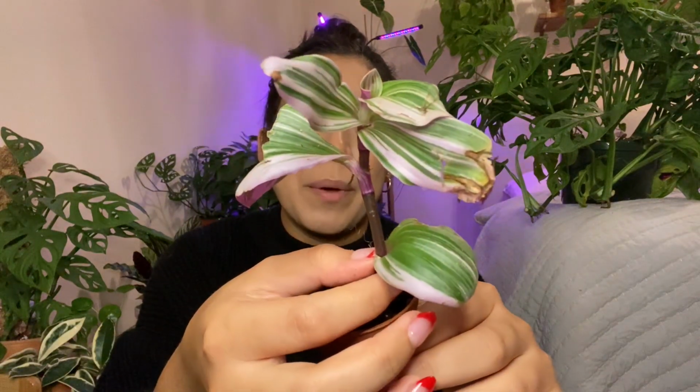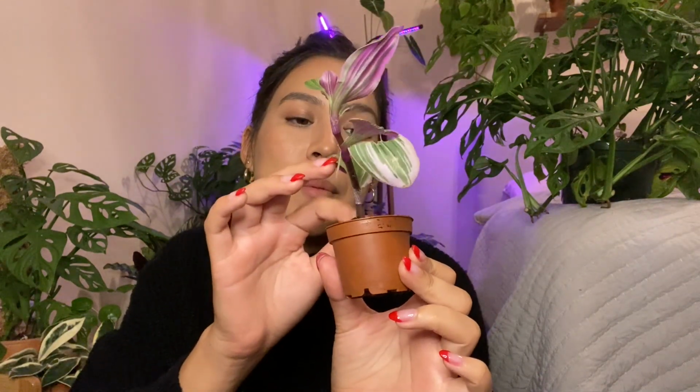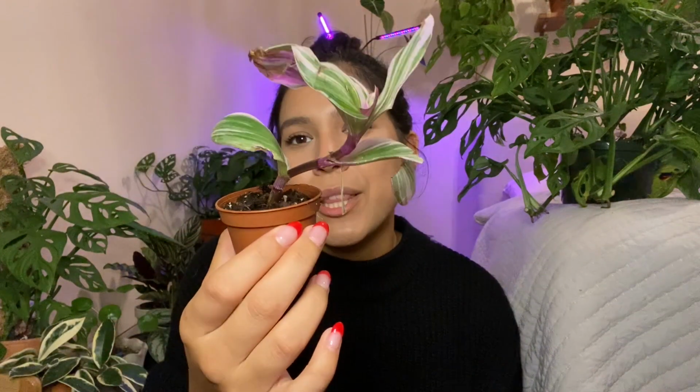I'll leave the name on the screen, but she got a little bit of damage, but I'm not too upset about it because Crystal, my friend, actually sent me the Tradescantia zebrina, and that one grew like crazy. So I know this one is going to recover, and I know she's going to put out new growth. From what I know, they are very easy to care for and they grow like crazy. So I was just wanting to dabble into it, see what it was like. But I'll leave the Etsy shop down below. Of course, I would want a full plant of this, but I'm okay with the cutting for now. So that's plant number 2.